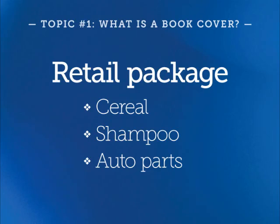And we can begin with the question, what is a book cover? Now, that sounds like a very silly question, doesn't it? But many people think that a book cover creation is a very simple task. Find a picture, add a title. But this is not correct. Your book cover is actually a retail package that tells the world about your book.